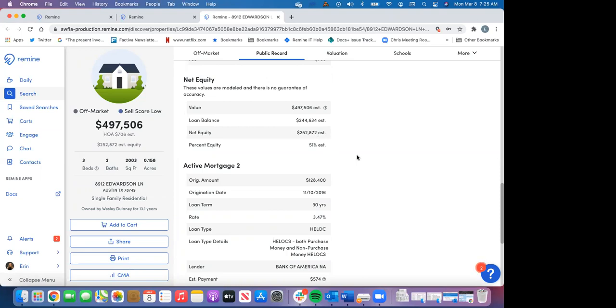Now, a couple things to call out as far as net equity is concerned. Again, we're pulling the active mortgages and First American's valuation. We run that through an amortization schedule, and that is how we get our estimated net equity. It is an estimate. It is not 100% accurate.